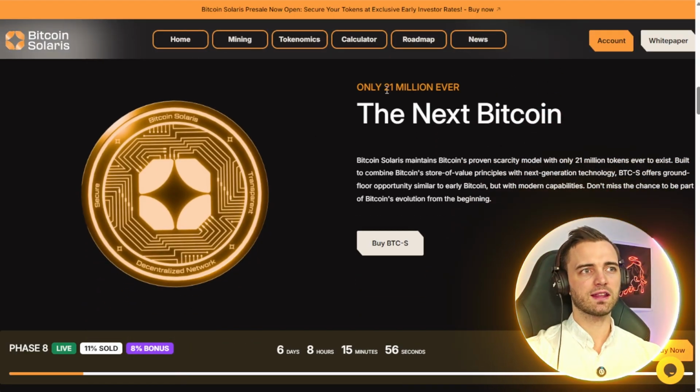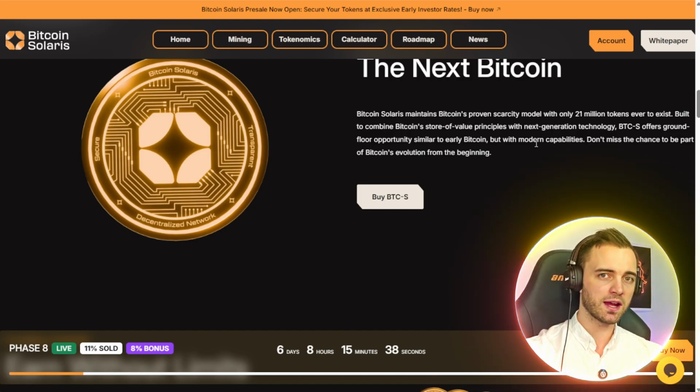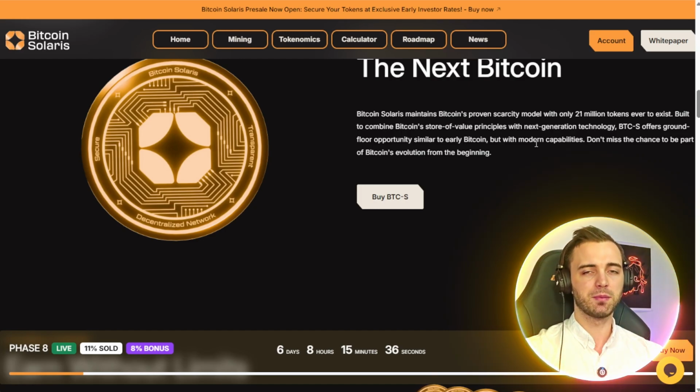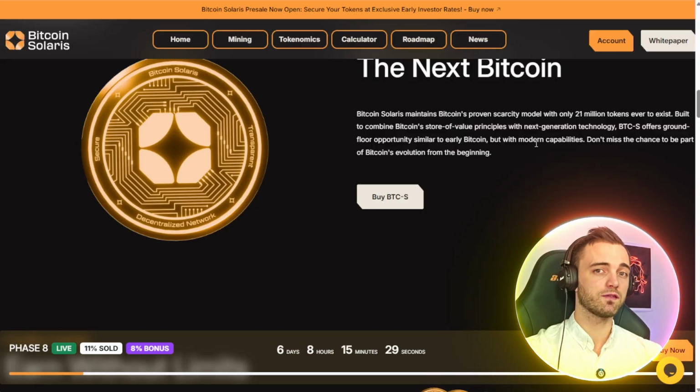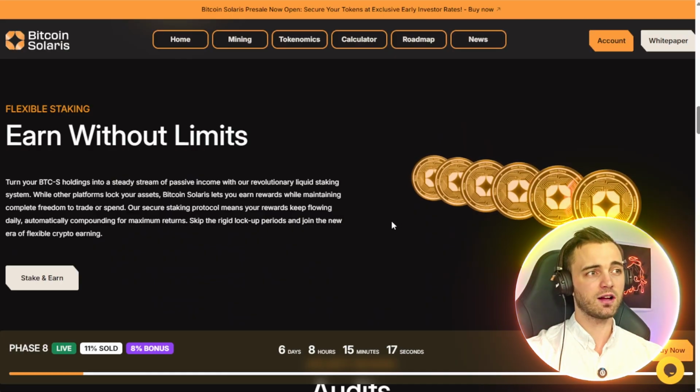Now, just like Bitcoin, there is only 21 million of these tokens ever, and it's built to combine Bitcoin's store of value principles with next generation technology. BTCS offers a ground floor opportunity similar to buying Bitcoin in the early days. But the difference between this and Bitcoin is the fact that it is linked with Solana, which basically means it's going to be a lot faster, it's going to be a lot more efficient, and it's just going to be better overall as a network. So a lot of people are calling this the next evolution of Bitcoin, and I would totally agree.